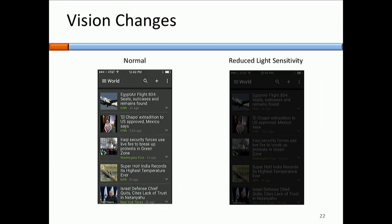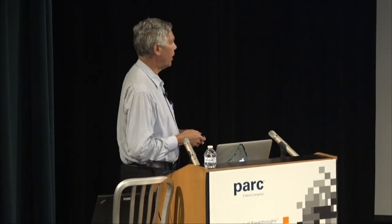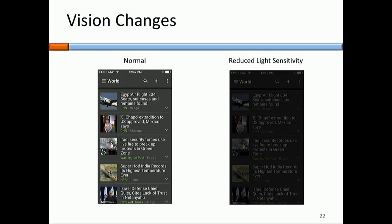And another thing that occurs is because of various changes in your retina and in your lens and cornea, less light gets through. The average 60-year-old needs three times as much light as a 20-year-old to perceive the same brightness. Three times. Okay? So a page that looks like this to a 20-year-old web designer might look like this to a senior.